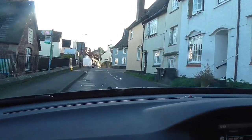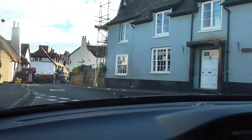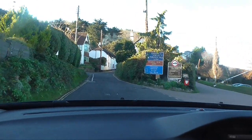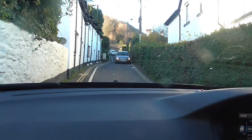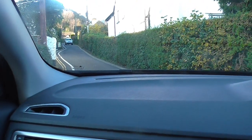But now we're off to climb Porlock Hill, 1 in 4, or 25%. And I have a little story about this. In 1963, the beginning of 1963, I was in that little Mini there, my souped up Mini, and I went up this hill, and my mother had warned me, it's very, very steep, she said, and you need to use first gear. And I said, Mum, you used to drive old clapped out things from 1920. I have a 1960 car.